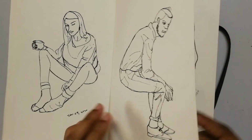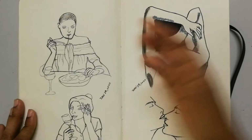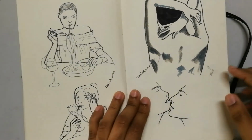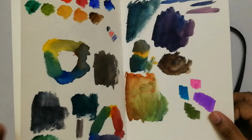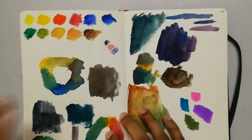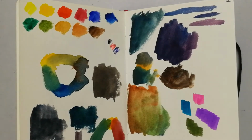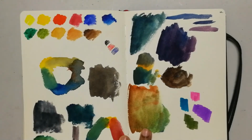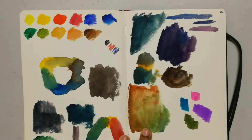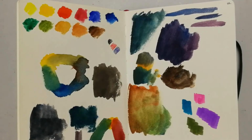More pen sketches. This page just looks awful, but this doesn't look bad. Yeah, she has lats. I'm jealous. My lats just refuse to grow. This was when I got the Winsor & Newton watercolors, the pocket sketchers one. I really like it actually. I have other watercolors since then, but this one is still my favorite because it's so cute and tiny, and the colors mix really well.